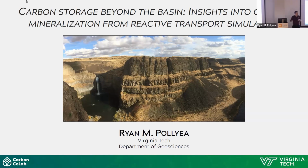It ebbs and flows, and right now we're in a flow. There's a lot of interest in carbon mineralization. But there have been periods where there hasn't been very much interest, and we just keep doing the work and learning what we can along the way. I'm going to present some work that some of my graduate students have done over the last handful of years. We work in a lot of environments, but I think the basalt rocks are just fascinating. Coming down to sedimentary basin, oil and gas country, I thought it would be fun to talk about this rather than some of the other projects that we work on. So that's going to be the talk today.